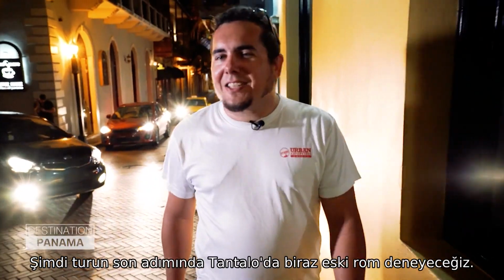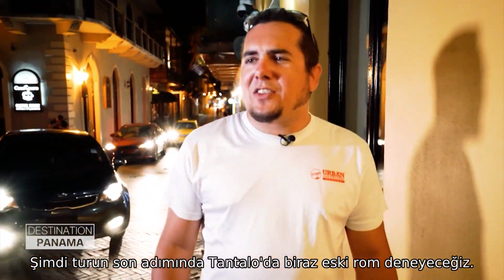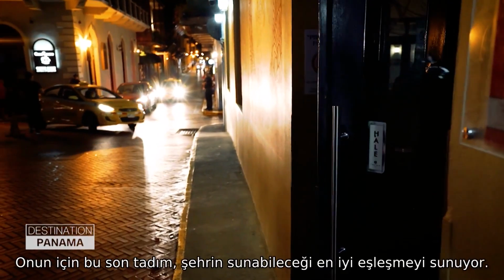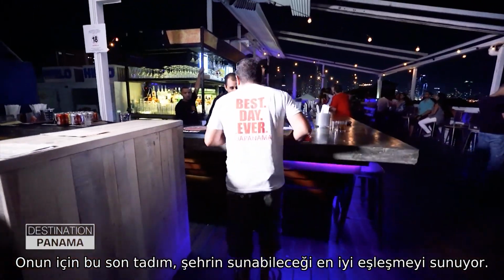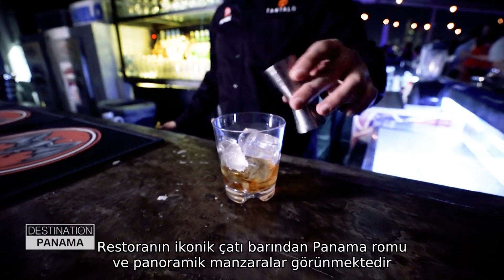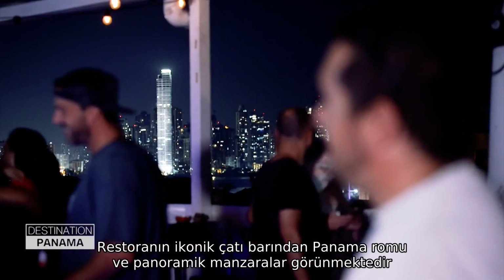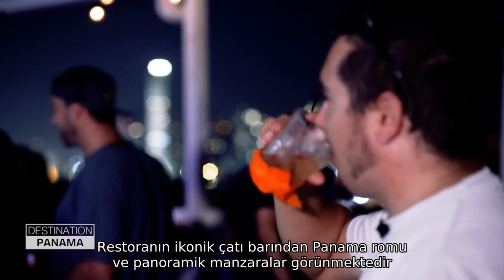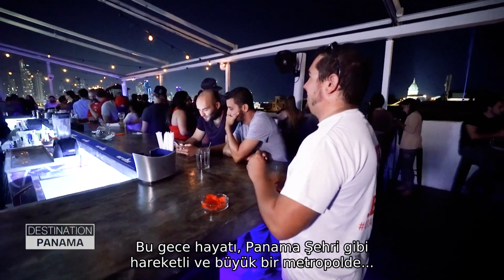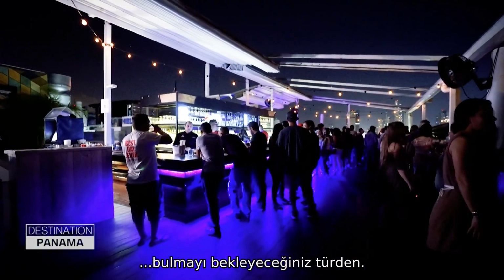And now on the last leg of the tour, we'll be trying some aged rum at Tántalo. For him, this final tasting offers the best pairing the city has to offer: Panamanian rum and a panoramic view seen from the restaurant's iconic rooftop bar. This slice of nightlife is one that you'd expect to find in a city as vibrant and metropolitan as Panama City.